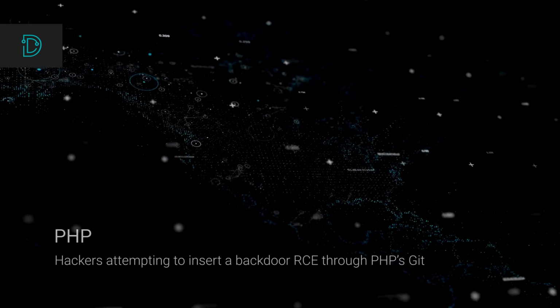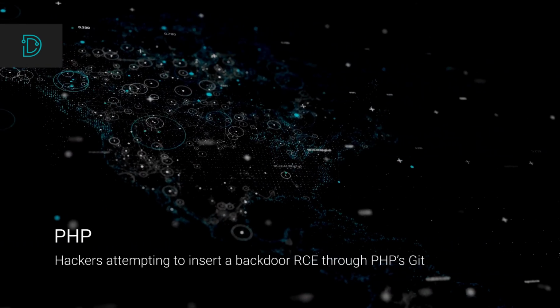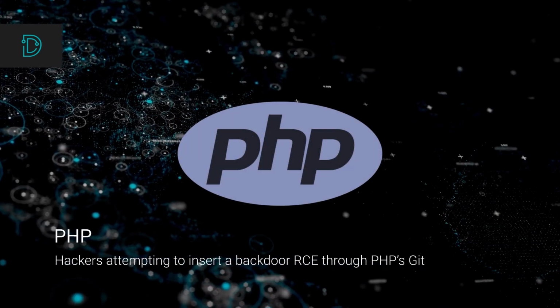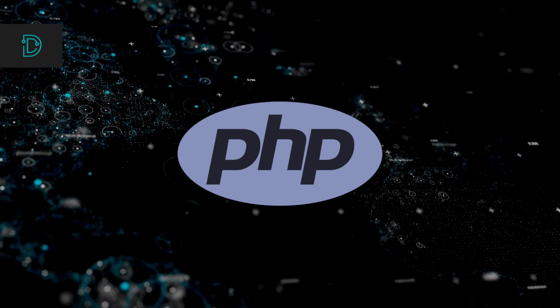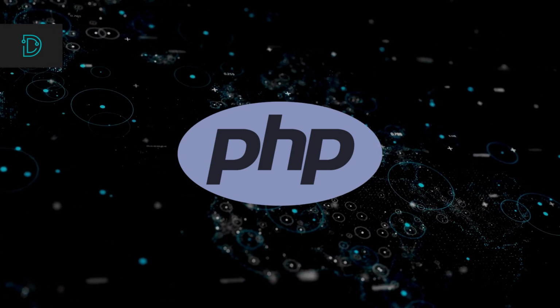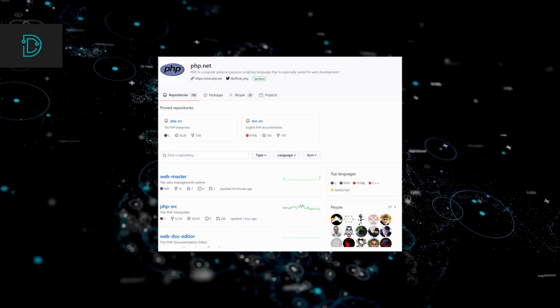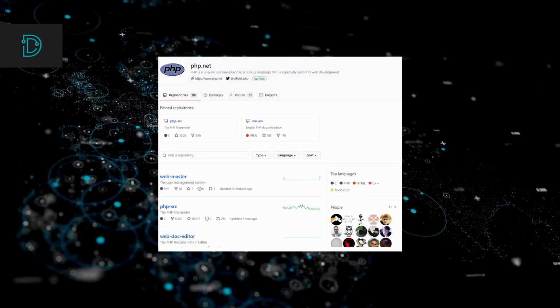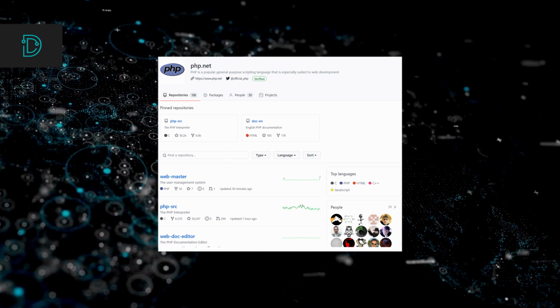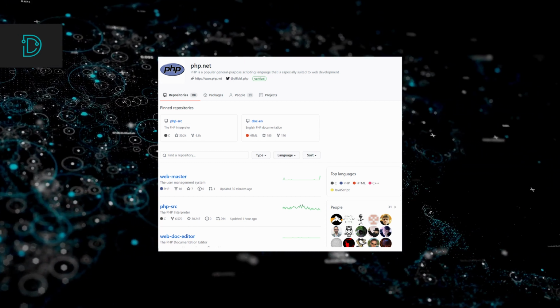In other news, hackers tried to insert a backdoor RCE through PHP's Git. PHP is a popular programming language used for building websites, with over 79% of websites running on PHP. PHP's Git is a platform where developers can upload new source code to be added to PHP and find source code updates and improvements submitted by others.